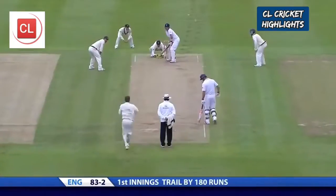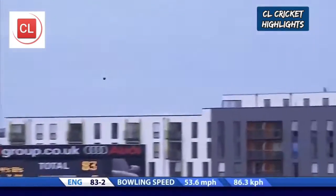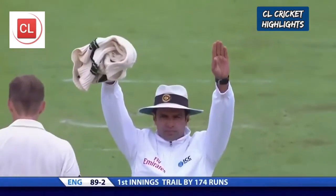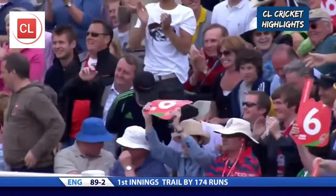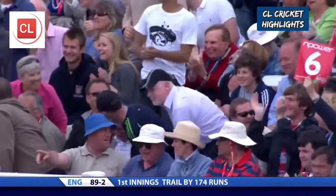It's to Bell. Well, he will use his feet, he will go down the wicket, and he will hit it all the way. 6 runs. Terrific shot. Nice stroke. Nice mindset to impose himself on Horrocks straight away.